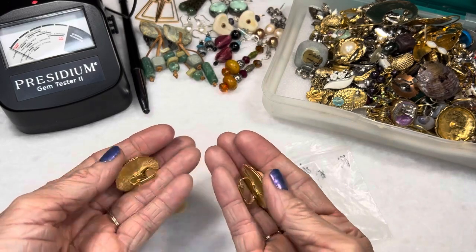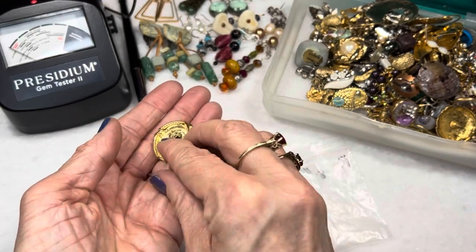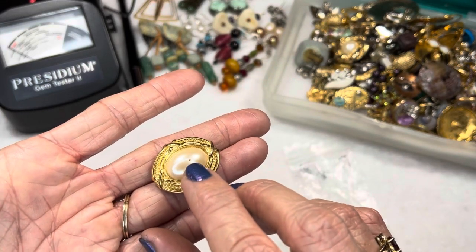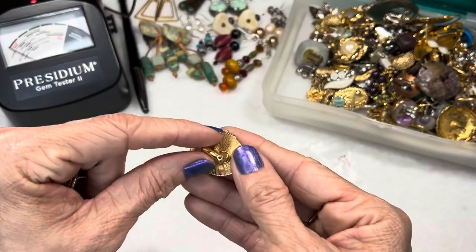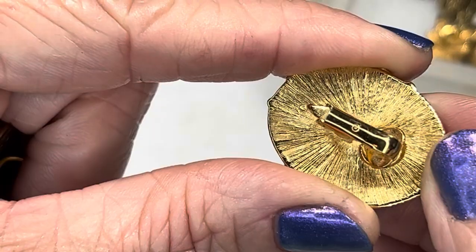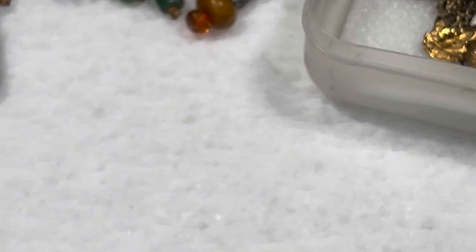So here we have some faux pearl cabochon earrings that have definitely seen better days, because that needs to be glued down. And you can also see the faux pearl is sort of scratching off there. So these are not high value, although they are pretty heavy. Gold tone. These are most likely Avon, because you can see the little dot inside the dot. So that's my prediction on that. Those are going to require just a little bit of work before anyone can enjoy those.